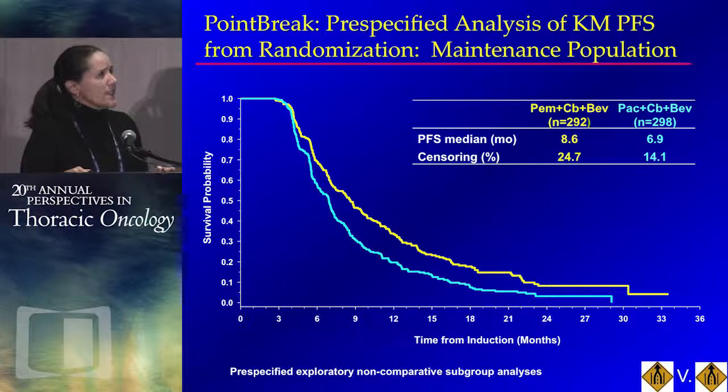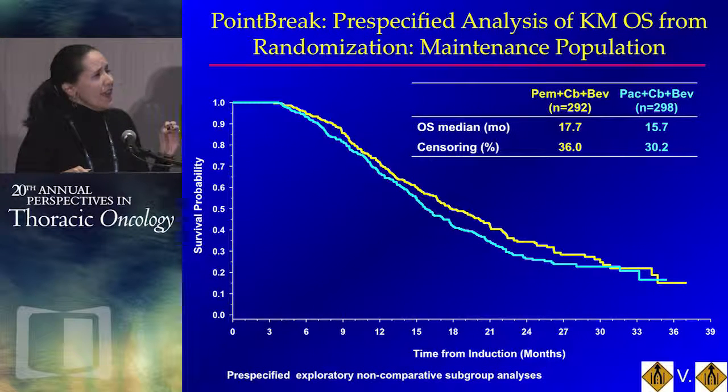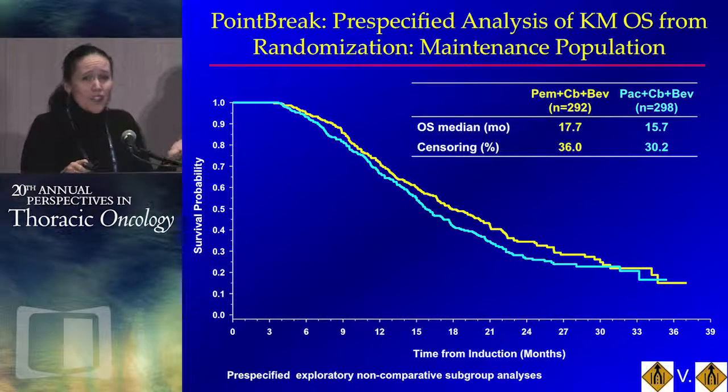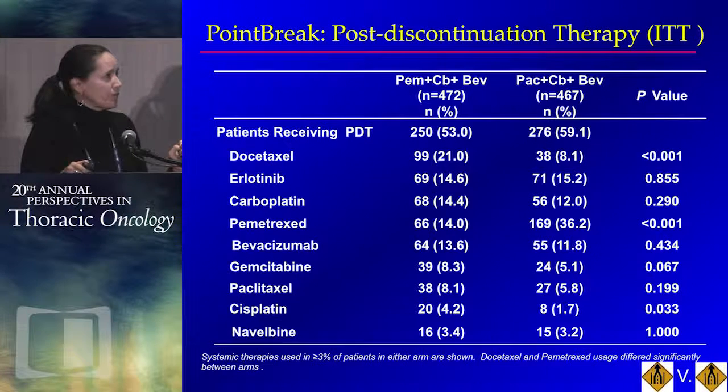There was an analysis, again, from maintenance to try to tease out which maintenance strategy was better, and in that setting there was a very much improvement in progression-free survival for those who got the combination maintenance versus just the bevacizumab, and a suggestion of an overall survival benefit for those patients. But I would want to point out that if the overall survival for the group as a whole was the same, but then of those who make it to maintenance, they do better on the pemetrexed arm, well, that suggests that something was happening during induction that they didn't do better overall.